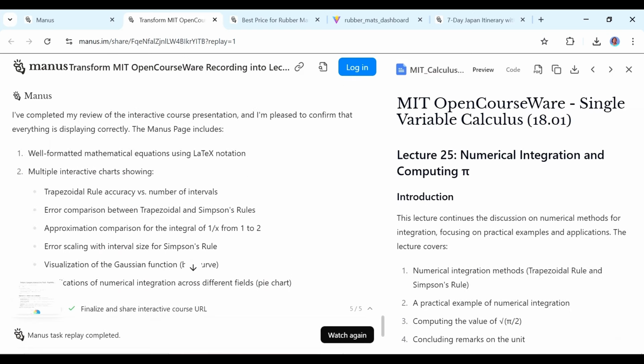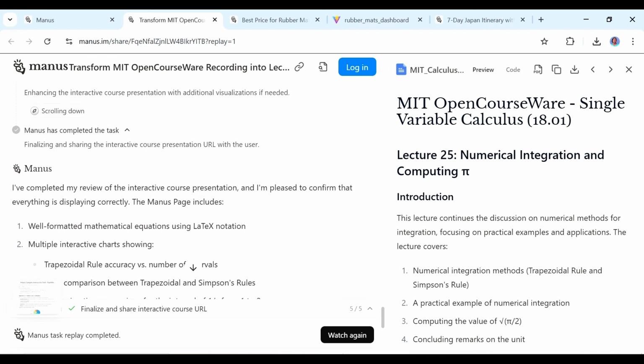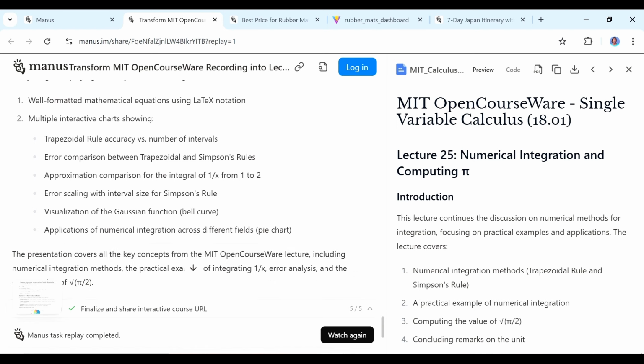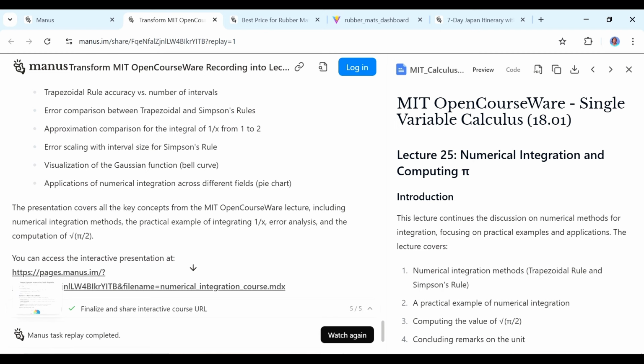So Manus says, I have completed my review of the interactive course presentation and I am pleased to confirm that everything is displaying correctly. The Manus page includes well-formatted mathematical equations, multiple interactive charts, and we even have the presentation covering all key concepts from the MIT OpenCourseWare lecture.